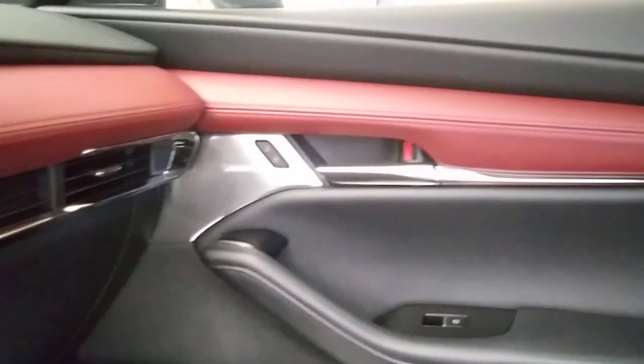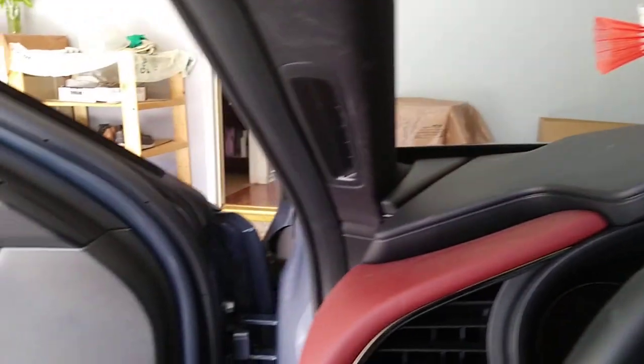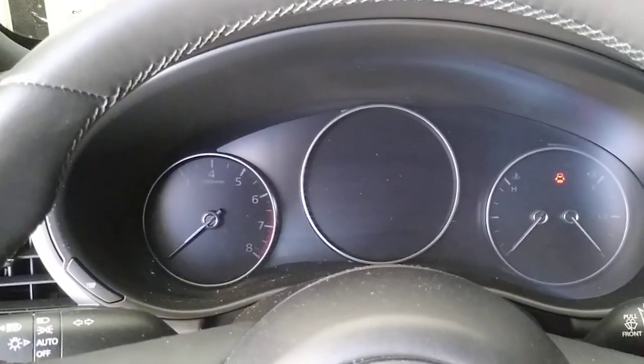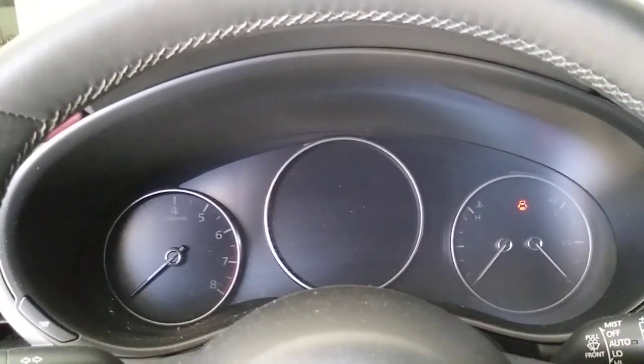But yeah, I wish they had ventilated seats. But so far, very good car, very nice car. It holds up very well. Again, I'm only at 3,000 miles, so not on my first maintenance yet, besides the recalls, but they fix everything for free.